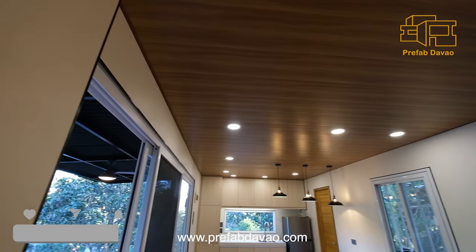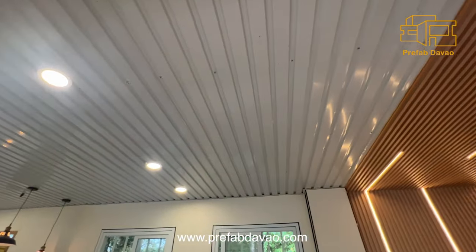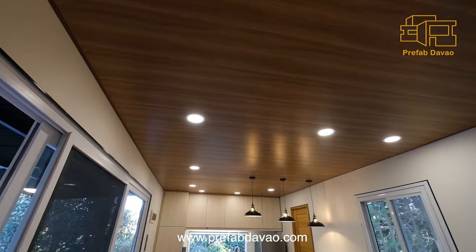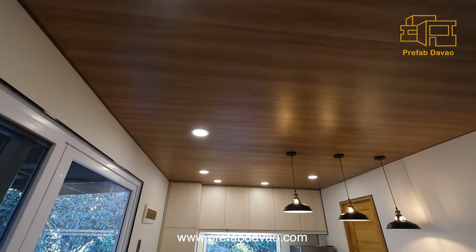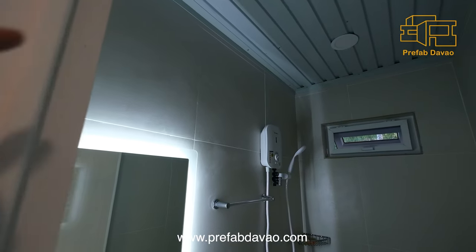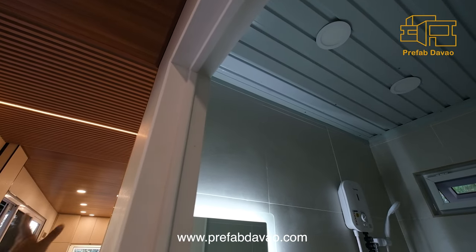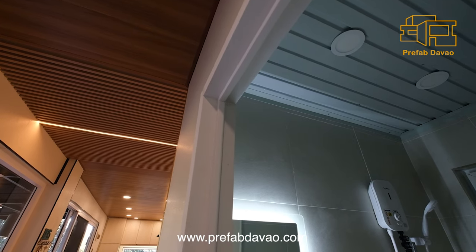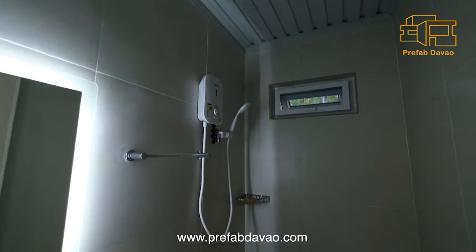Ay, yung ceiling nito, we'll show you a different one. Yung stock natin, it's like a rib type na bakal. So ngayon, naka-PVC lahat na wood grain. Again, dito, wala talagang sign na prefab siya. So, this is the toilet and bath. So, full tiles. Ito yung roof. Ito yung ceiling. Dati, ito yung buong ceiling ng buong bahay. So, ngayon, ito na lang yung sign na prefab siya.